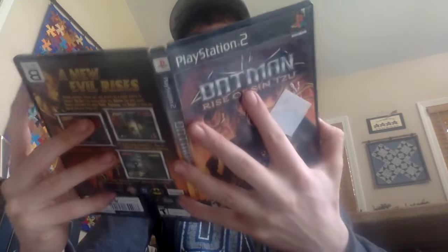We got X-Men Wolverine. Paid $2.99 for this, and I'll put it with the console. Just the case and disc. And then we got Batman Rise of Sin Tzu. Right there. I paid $2.99 for this, and it's actually a rental version. I don't know if that increases or decreases the value.